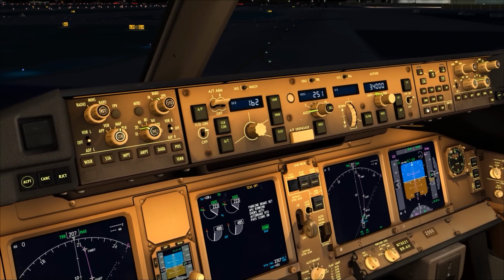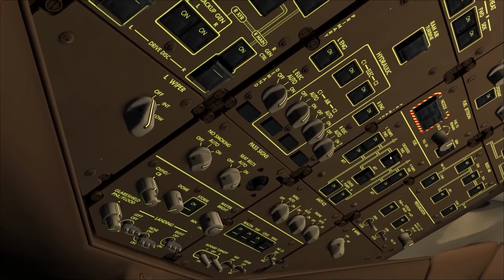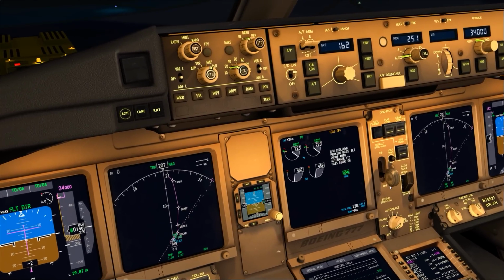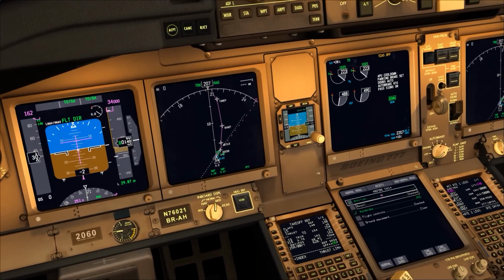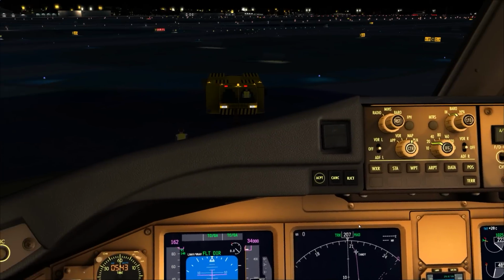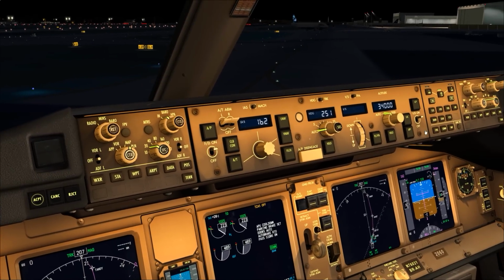Open up our next checklist, and we'll go ahead and turn off our APU. Alright, so APU is now cooling down. Before taxi checklist, we don't need anti-ice. Recall is checked. All we've got is TCAS. Flight controls, we will go ahead and check. Now that these guys are out of the way, we can go ahead and check our flight controls.